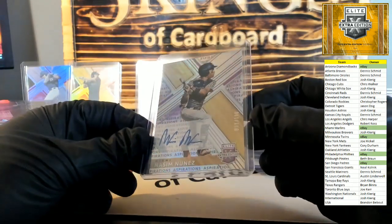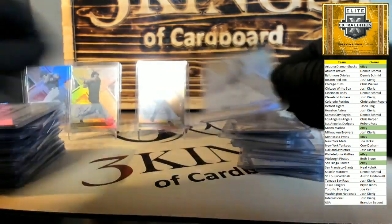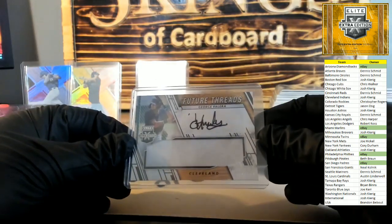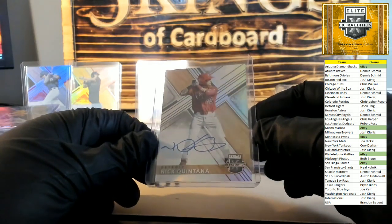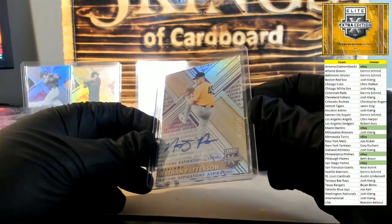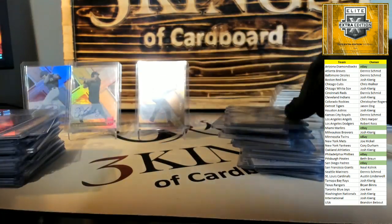Jonathan Hernandez to 299. Nasim Nunez to 100. Jimmy Lewis to 100. Jorge Valera to 199. Nick Quintana. That one is not numbered. That was in the wrong pile. Nathan Patterson to 100. Tommy Henry to 25.